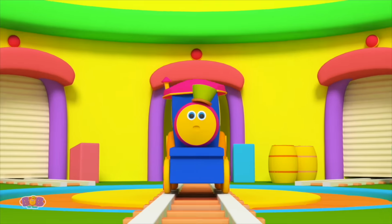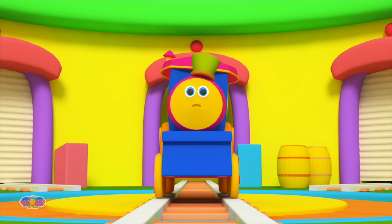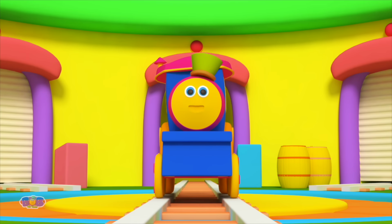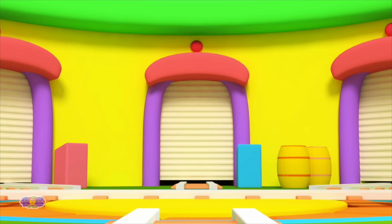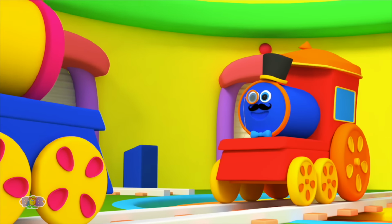Hello, kids! Have you met Bob the Train's family? Let's see your first finger! It's Daddy Train! Daddy Train, Daddy Train, where are you? Here I am, here I am, how do?